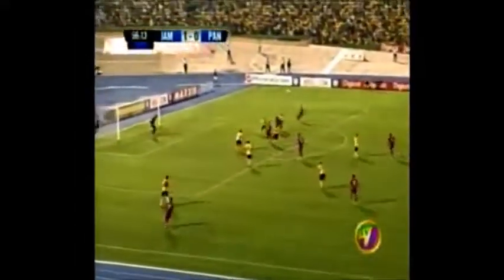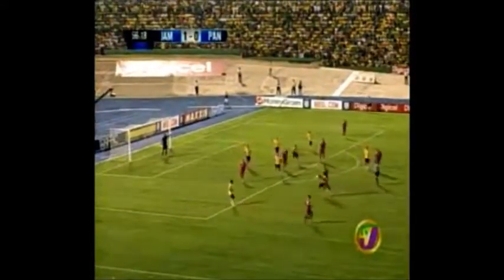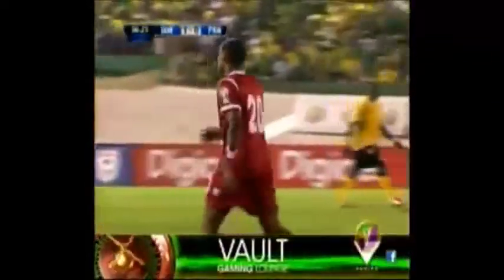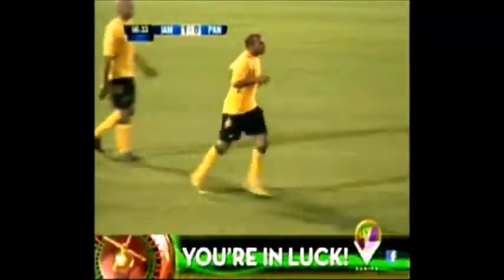The substitute, Godoy. Nice little chip to the back post. And now this goes against Godoy, and the free kick to Jamaica. And Perez tries to help up Austin, and Austin says, well, I don't need your help, son. I'm fine.